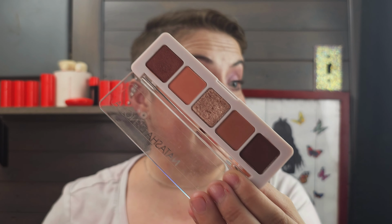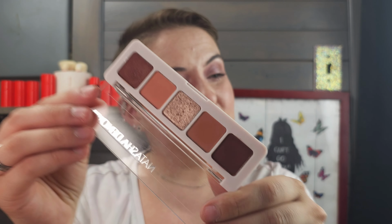Coming in at number three, this is the Natasha Denona Mini Biba palette. This was my favorite top number one for a long time in my mini collection. This is incredible. It is more of a peachy color story, though. It translates to very peachy on the eyes, which I don't know. I just don't feel like I would guess that looking at it. But it's a peachy brown, warm color story.